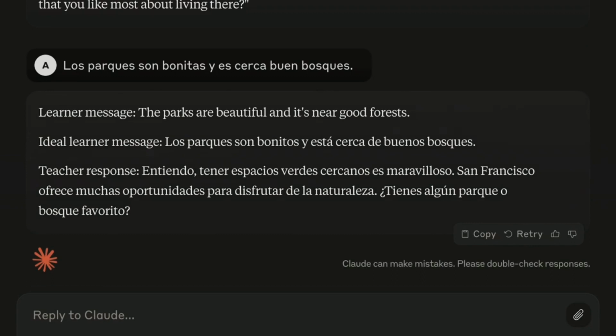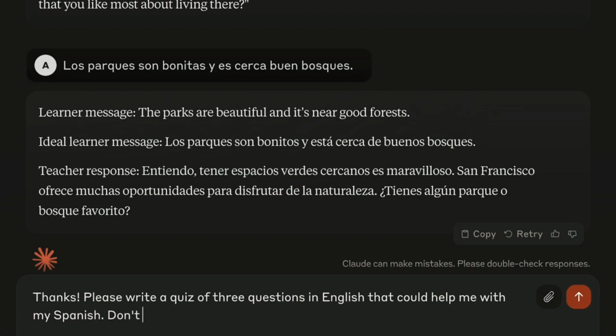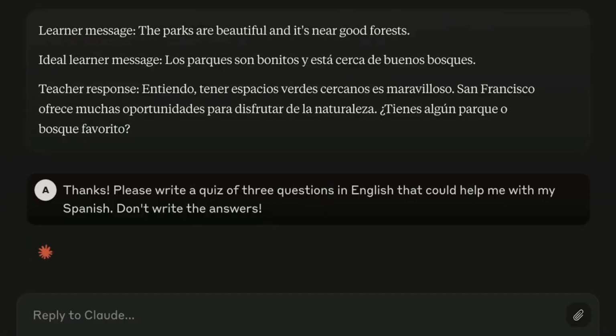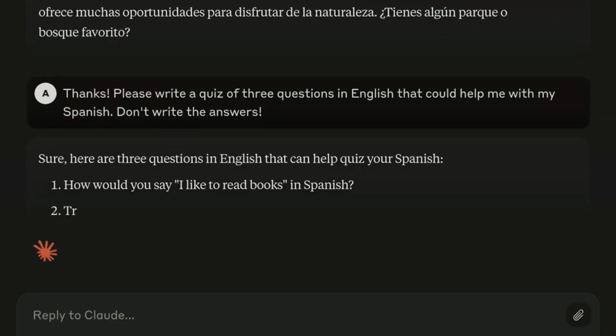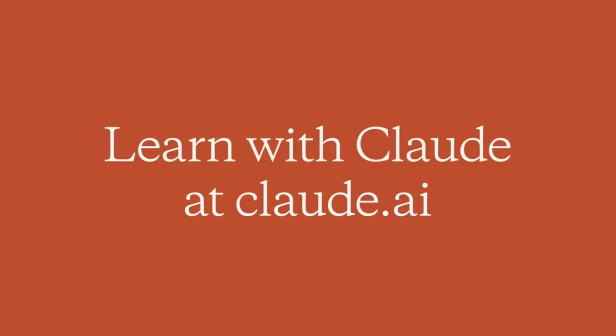And as a final step, you could ask Sonnet to create a little quiz for you based on the things that you've been discussing. So hopefully that is a useful prompt if you're interested in using Sonnet as a language learning partner. I hope you try it out.